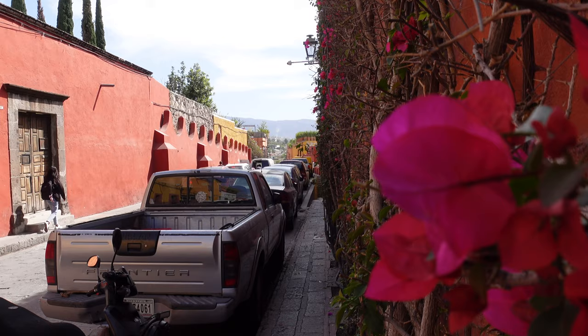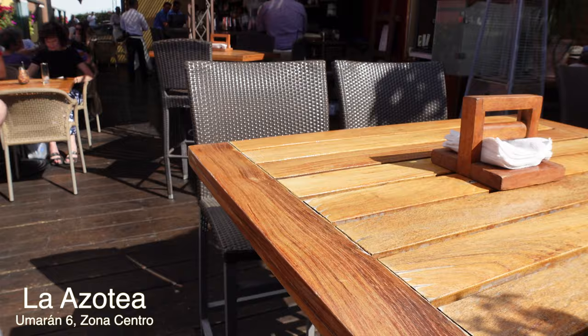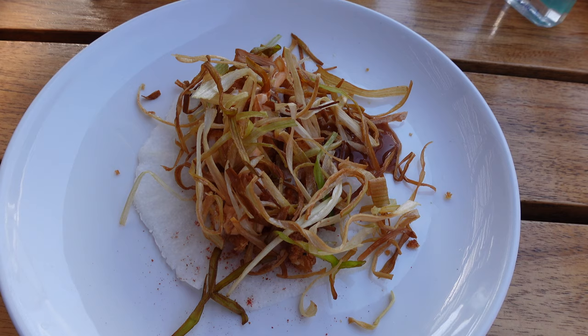Someone on my bus ride to San Miguel recommended I try La Azotea, a rooftop tapas bar and grill, for their jicama tacos, shrimp tacos that use a thin slice of jicama instead of a tortilla. All right, let's try this. It's falling apart extremely easily. It's very good, but it falls apart super easy.